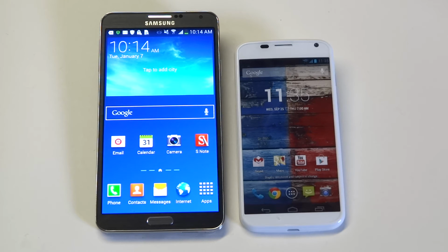The Note 3 has a Qualcomm Snapdragon 2300 megahertz quad-core processor, and the Moto X has a dual-core 1700 megahertz processor. So if we're talking about speed, the Note 3 is dominating there. Also, the Moto X doesn't allow for an SD card, but on the Note 3 you can allow for up to a 64 gigabyte SD card.